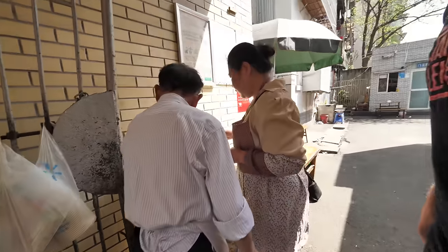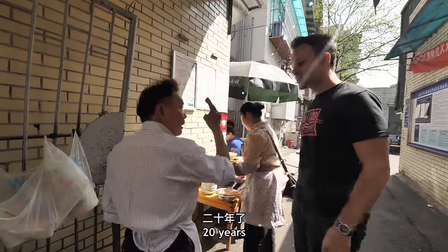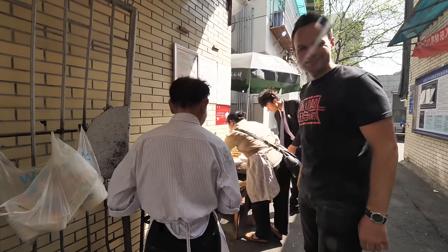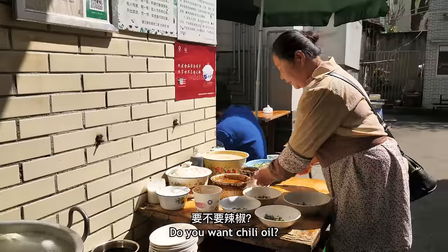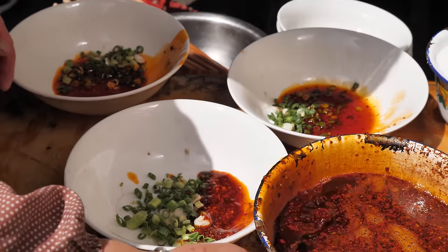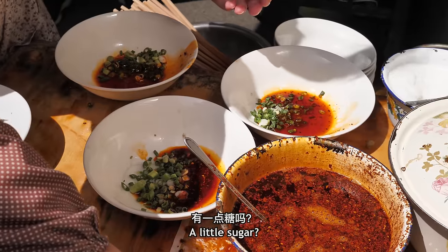So we're just putting the noodles into that cauldron of boiling water. Oh, and there's chili oil. Oh, all of the chili oil. A little bit of MSG, just to touch it up. And sugar.